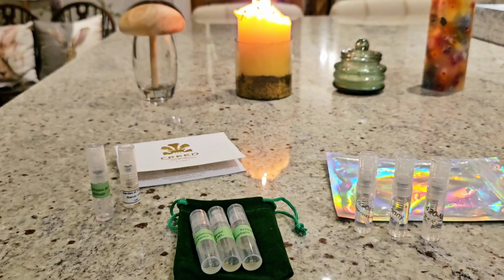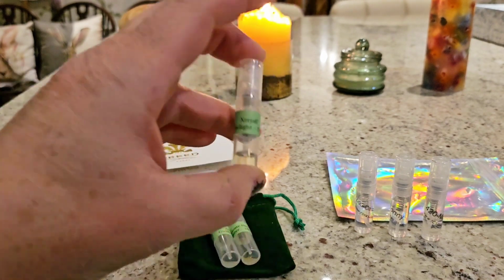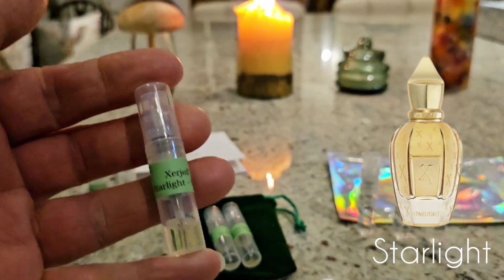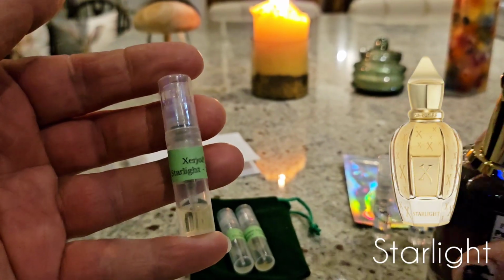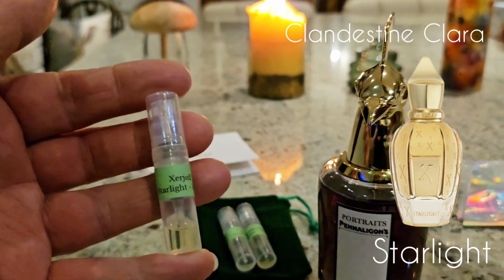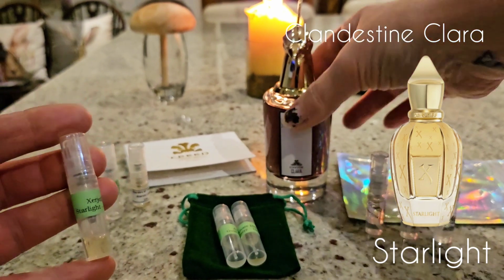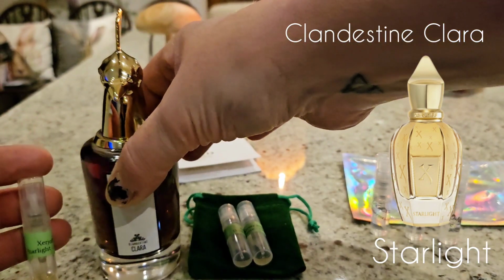I'm really going to try and speed through these. I want it just to be a very quick summary of each one. So next I'm going to go to Starlight from Xerjoff. I've always wanted to try this one. So Starlight for me is practically identical to this one. This is Clandestine Clara. To tell you about Starlight is to tell you about Clara, and I know Clara better, so I'm going to just talk to you about Clara really.